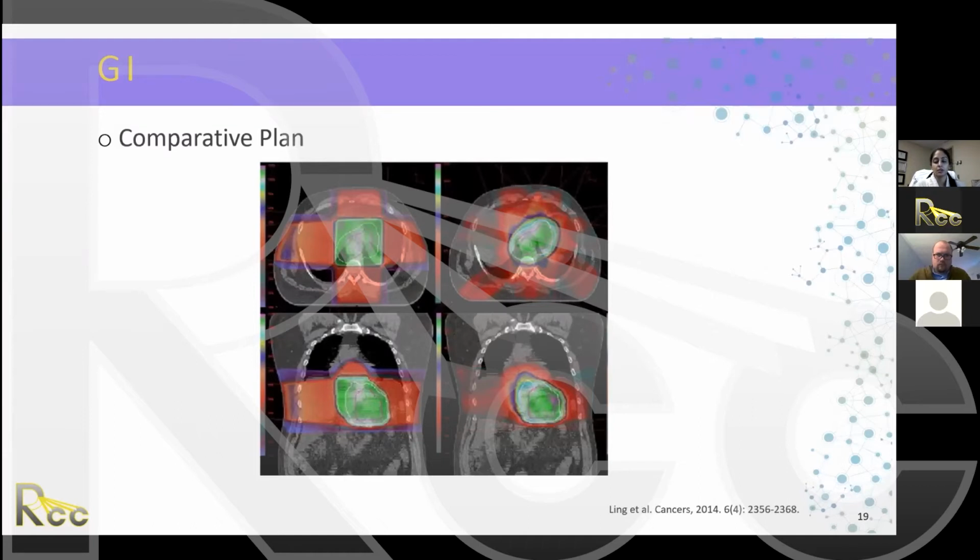Treating pancreatic cancers is always pretty complicated because the duodenum is very close by, and there's often a lot of small bowel in the field. But with IMRT, we are able to minimize the dose to the bowel and get better dose distributions, which in turn can help reduce toxicity during treatment.